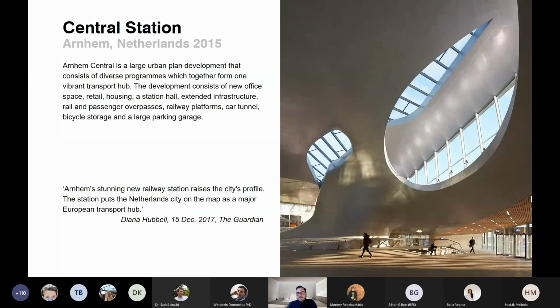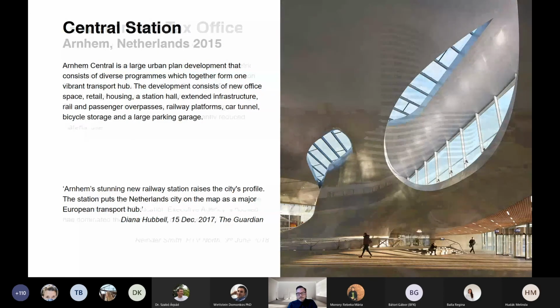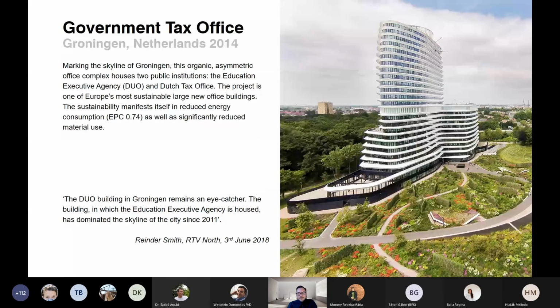The central station in Arnhem in the Netherlands is one of our longest projects, which I would also like to explain a little bit more in detail a little bit later on, as well as the government tax office in Groningen in the Netherlands, which was one of the first projects where we were really diving into new work environments.